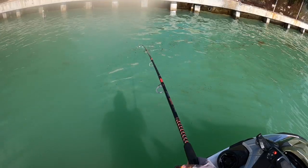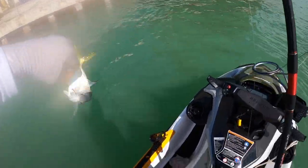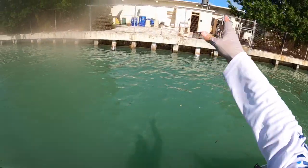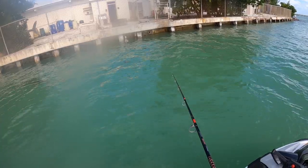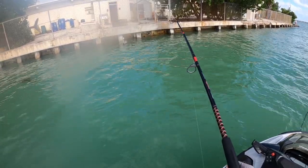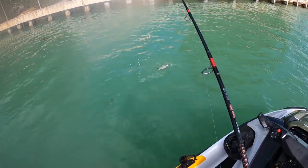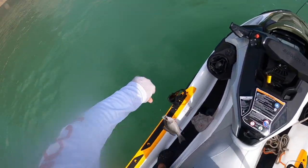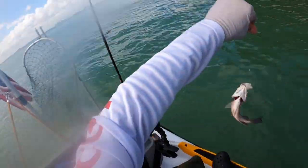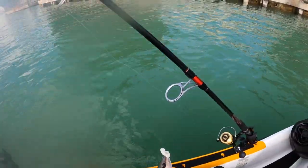Yeah, buddy. Fish on. What do we got? Oh, another jack. Definitely don't want this guy. There you go. All right, fish on, guys. Not feeling very big, but you never know with these snappers. There you go, another nice little snapper. Let's see if that's big enough. Probably it's not. That's definitely not big enough. It's a tiny one. Yep, just short of 10 inches.